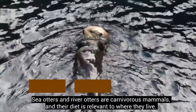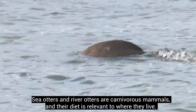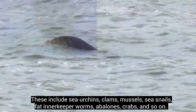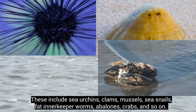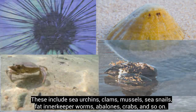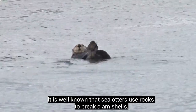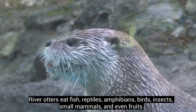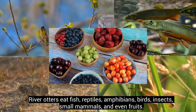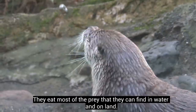Sea otters and river otters are carnivorous mammals, and their diet is relevant to where they live. Sea otters are marine animals, so they hunt marine invertebrates. These include sea urchins, clams, mussels, sea snails, fat innkeeper worms, abalones, crabs, and so on. It is well known that sea otters use rocks to break clamshells. River otters eat fish, reptiles, amphibians, birds, insects, small mammals, and even fruits. They eat most of the prey that they can find in water and on land.